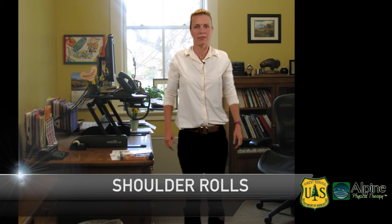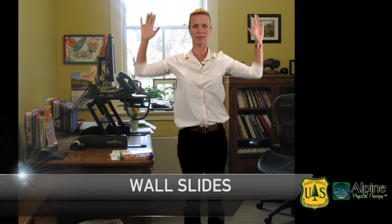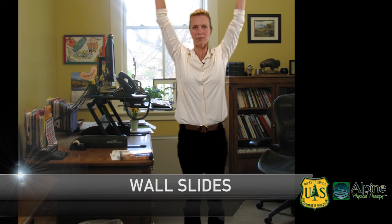We'll go into shoulder rolls next, lifting your shoulders up, back, and down 3 to 4 times, then reversing the direction. Moving into wall slides, arms up at your side, elbows bent, sliding your arms up overhead as if along an imaginary wall. Then grab your right arm, pull it across your midline to feel a stretch along the back of the shoulder, repeating right and left.